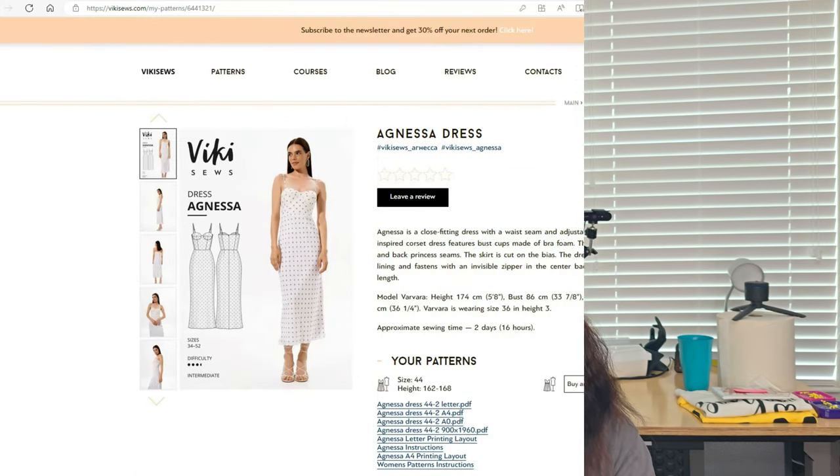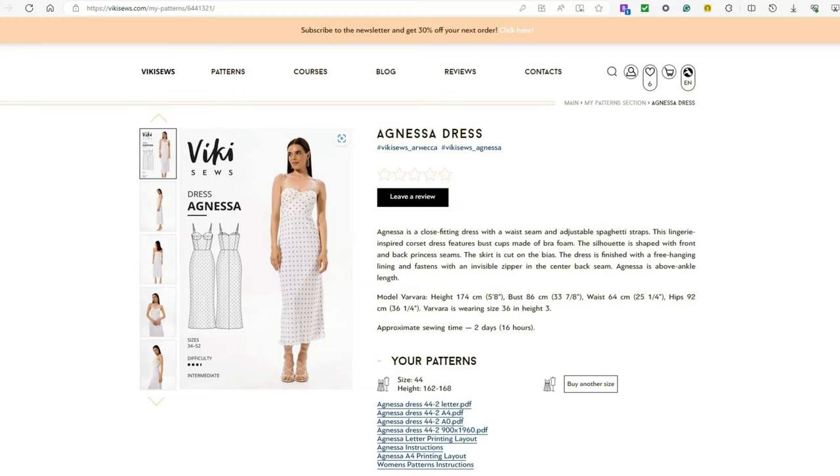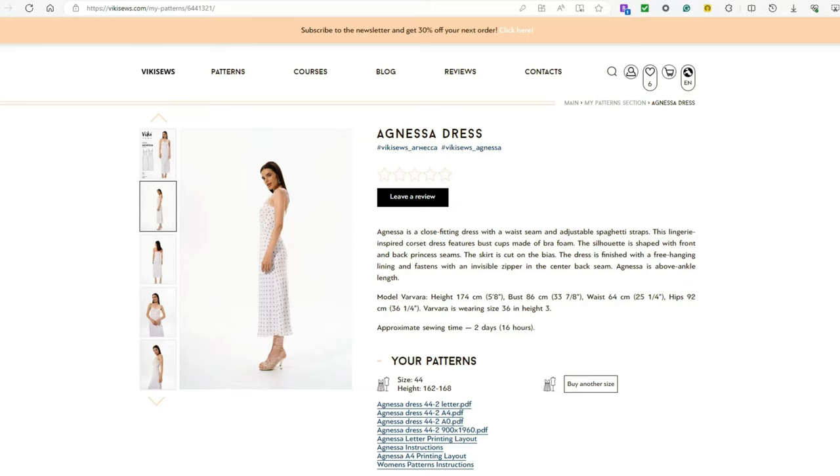Moving over to the next pattern, the Agnessa dress. Now, you guys, I am struggling to pronounce a lot of these names, so just bear with me if I pronounce it wrong. I'm trying. I think it's Agnessa or Agnessa. All right, so it's a dress, and this one reminds me of a simple slip dress, right? It is a close fitting dress. It has a waist seam and adjustable spaghetti straps. It's more of a lingerie inspired corset style dress.